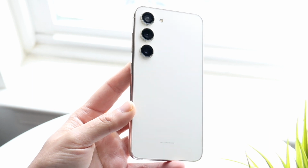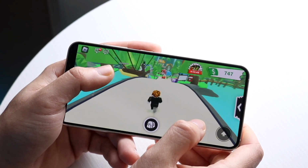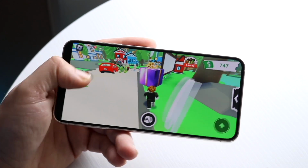Now the first thing I want to say, the Galaxy S23 is still a very good phone. I would 1000% recommend buying it. It's a very, very good device for the most part. There's not really a whole lot to complain about with this type of phone. Samsung did a very good job with it.